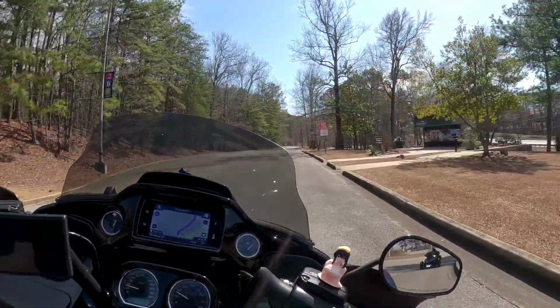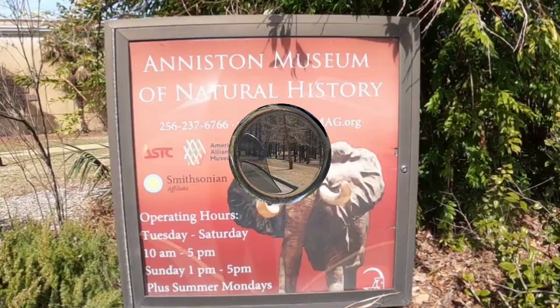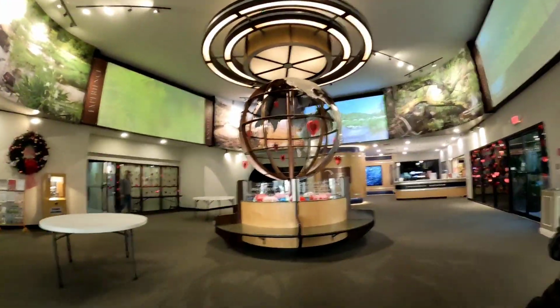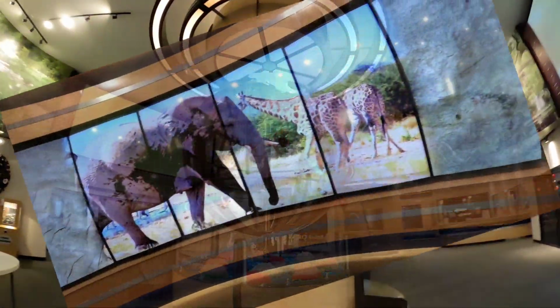Anniston City Hall. So that's where we're going. City of Anniston, remember model? I guess I should have cut off my beeper.